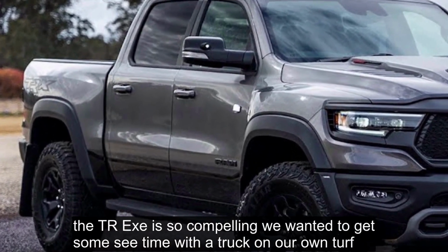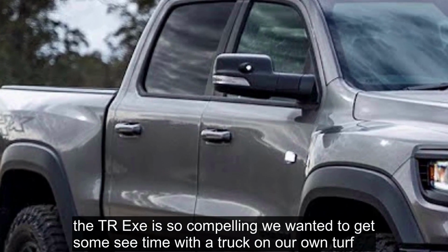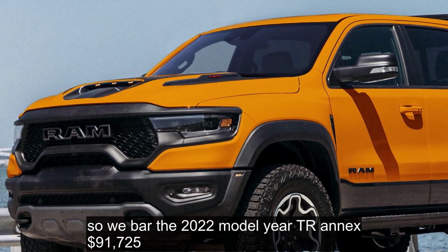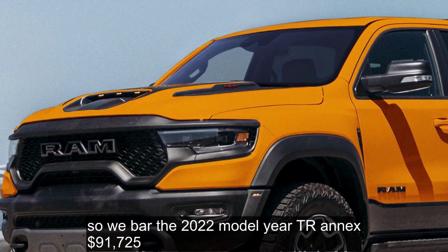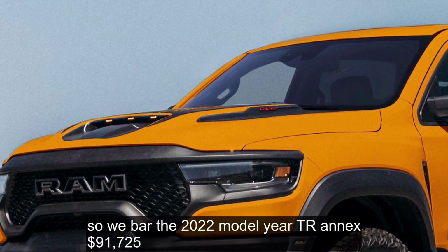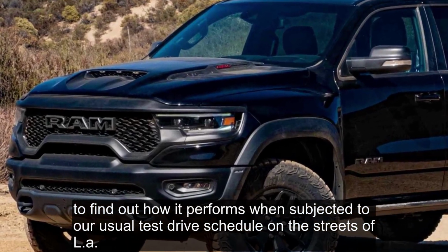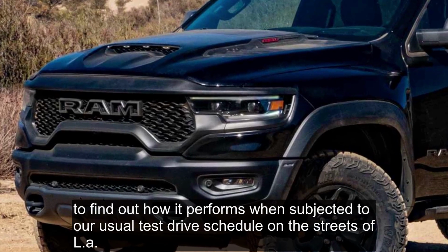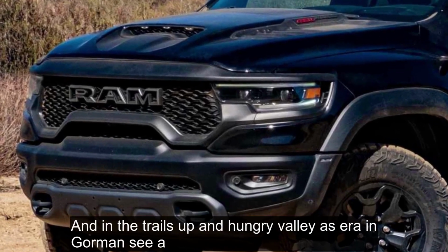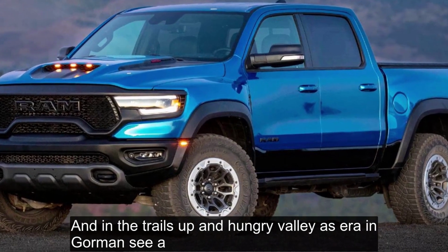The TRX is so compelling, we wanted to get some seat time with the truck on our own turf. So we borrowed a 2022 model year TRX, $91,725, to find out how it performs when subjected to our usual test drive schedule on the streets of LA and in the trails up at Hungry Valley SVRA in Gorman, CA.